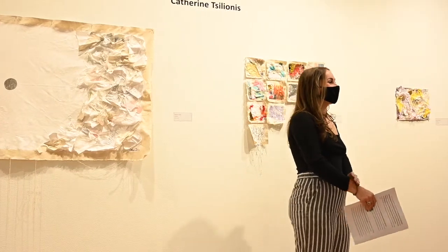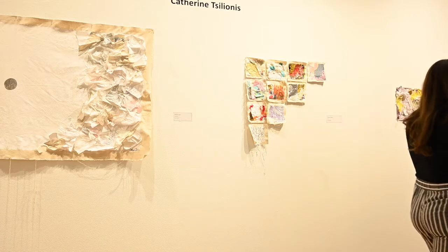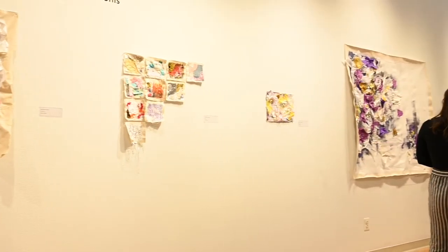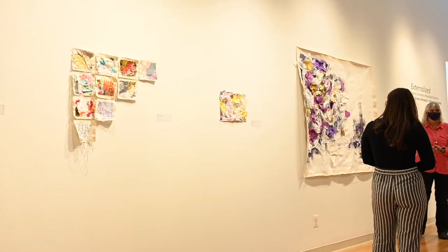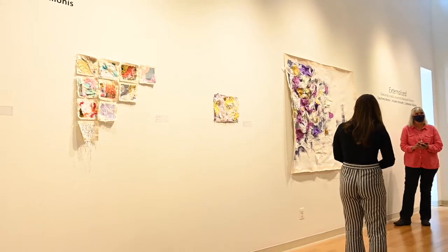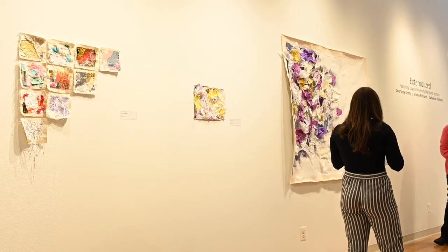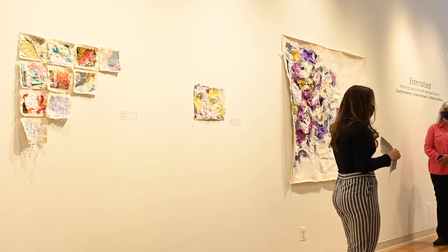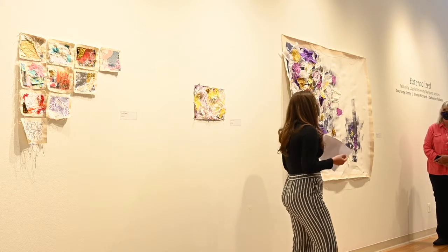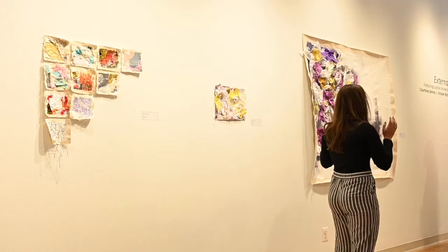Can I ask a question, Kat? Yeah. Which one are you most proud of? I think I'm most proud of this one. I love the scale. I love the risks that I took. I think this is something that I've always wanted to create. I think I've found my niche in the art world. It's so hard when you're taking all these different classes, learning all these different things. I went through a period where I thought, oh, I love doing portraits, I love doing landscapes, I love doing collage.